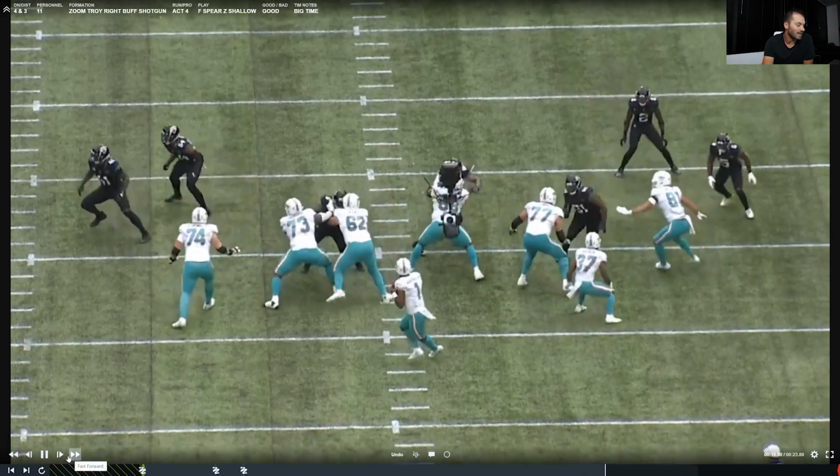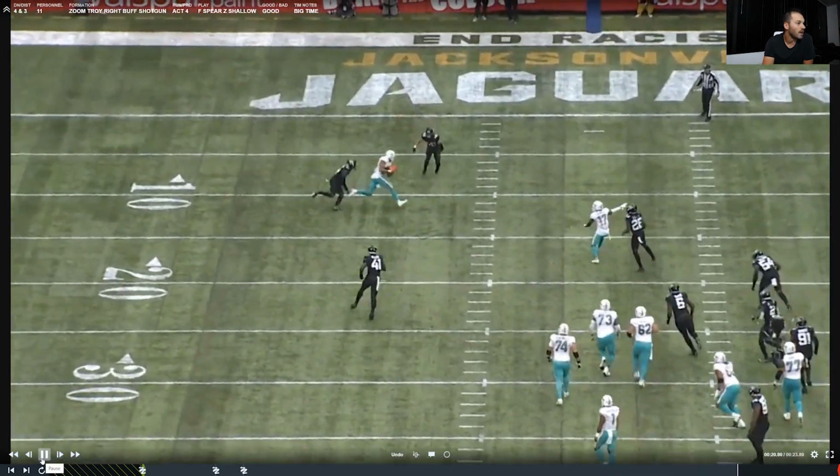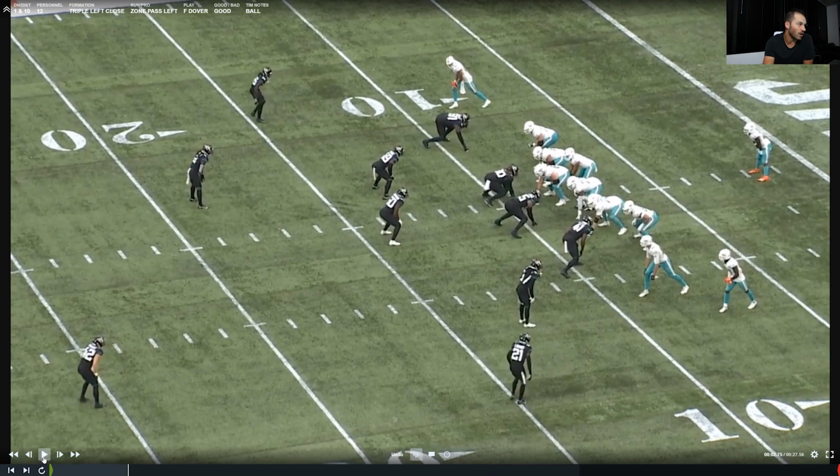I don't know how that doesn't just juice you up if you're a fan. You got 2 guys getting abused trying to run shallows. Just abused. One guy decides, maybe I'll try to give effort and get open. And guess what? Tua delivers a freaking strike, okay?